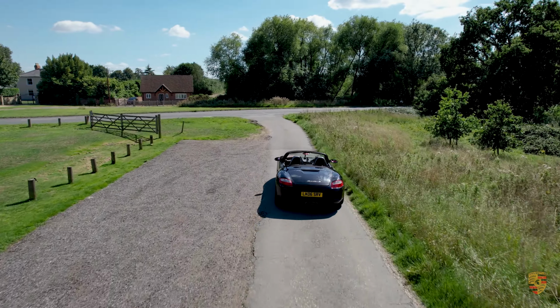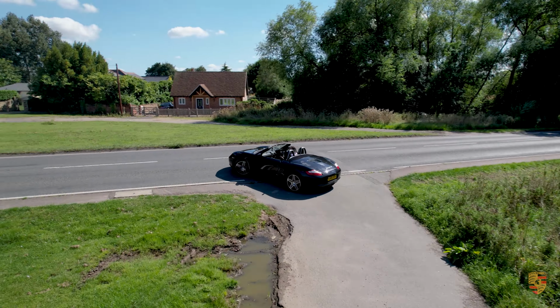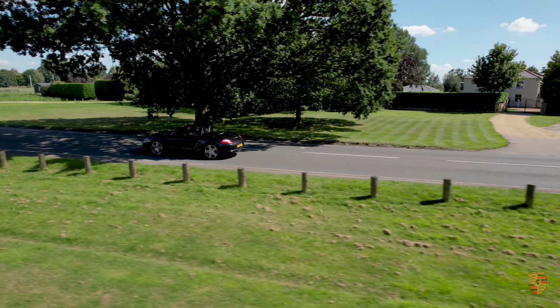Yeah, that feels good. Nice smooth change. Tiptronic box, moving it through the actual gears. For me, I don't really feel the need too much in the everyday drive to actually do that.